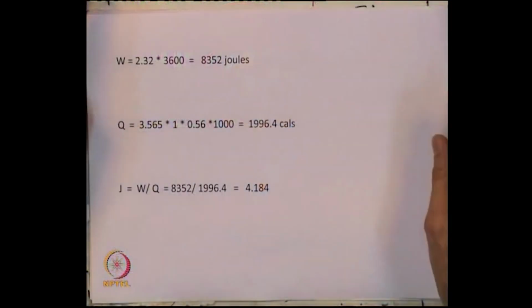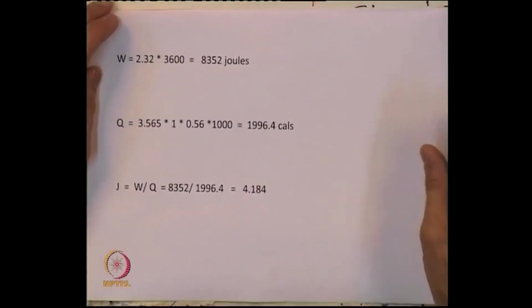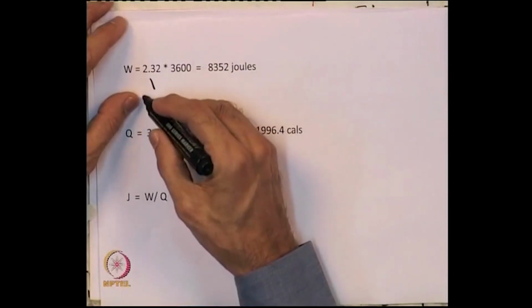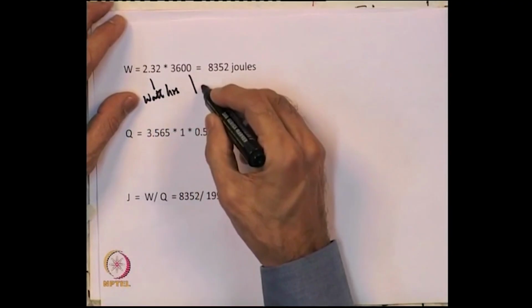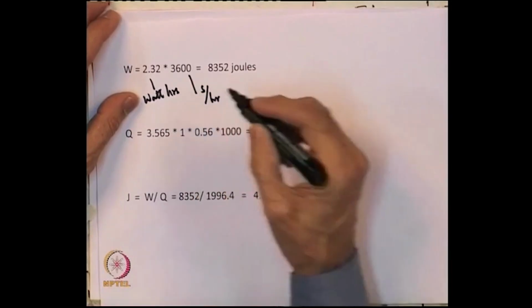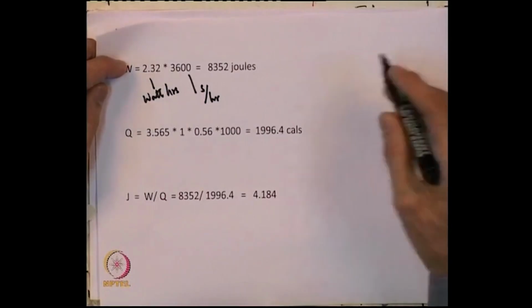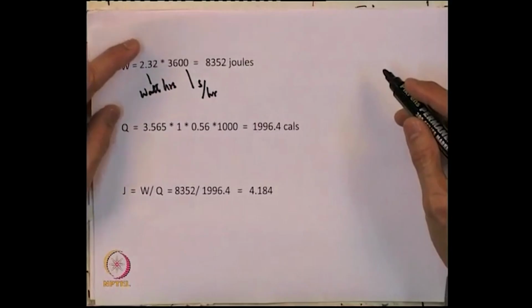Okay, now let us get to his experiment. His experiment said that the total work done was 2.32 watt hours. This is watt hours, this is seconds per hour. So, if you convert it into watt seconds, which is joules, it will give you 8352 joules.